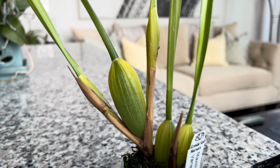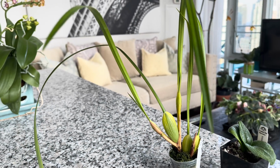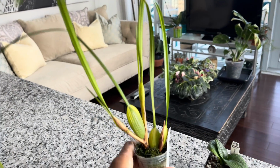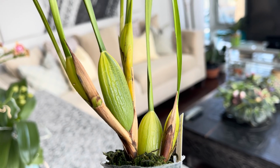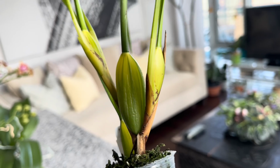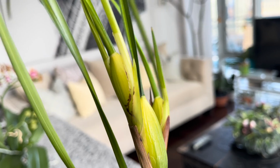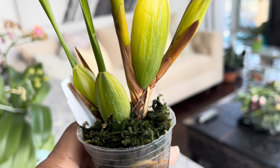Let's get into the haul. I picked up 2 plants at the Jump into Spring event. Look at this Maxillaria tenuifolia. It's variegated. Now this one I ordered on the Crystal Star website and I picked it up at the show. The price for this plant was only $25.